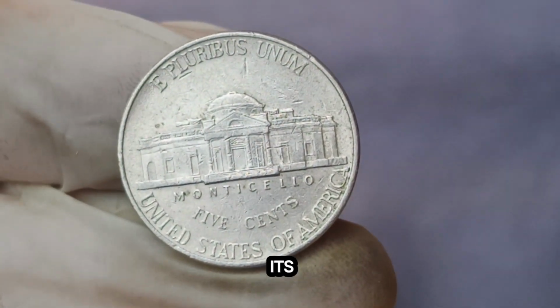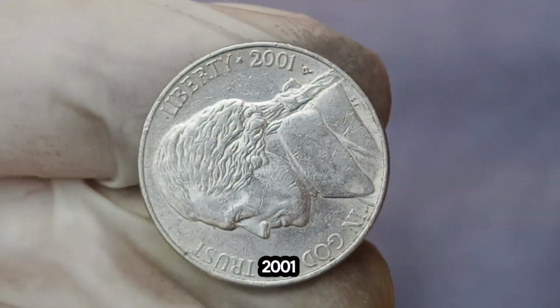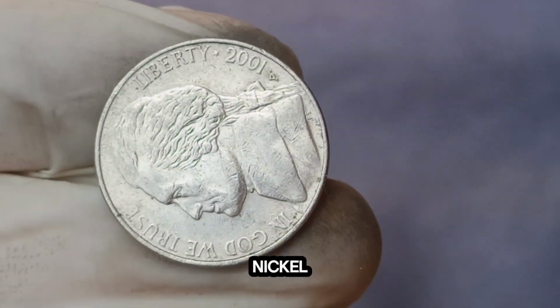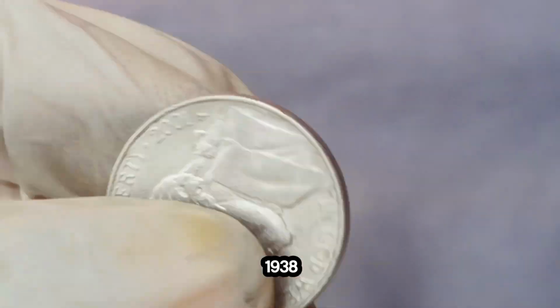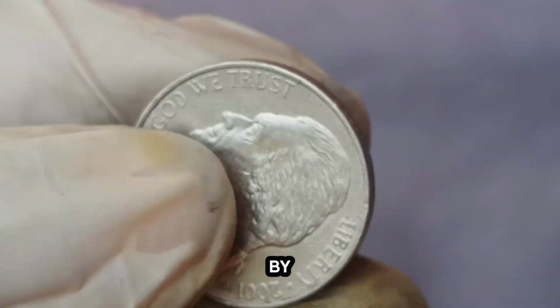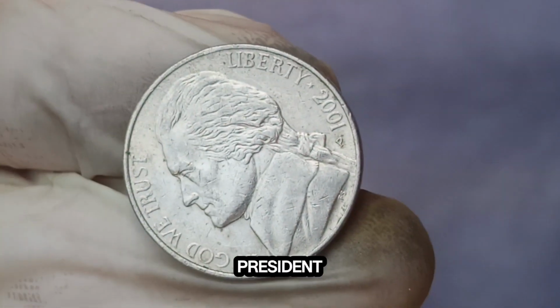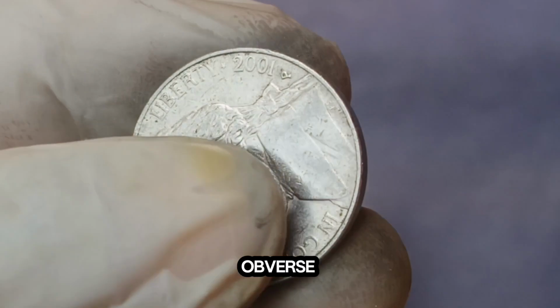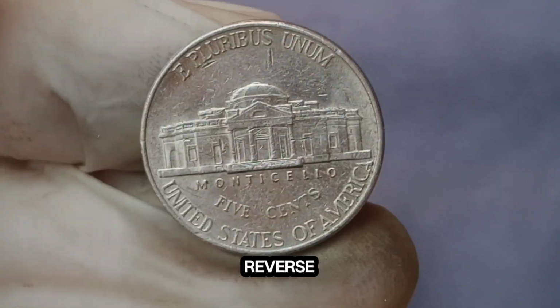Before we talk about its big money potential, let's go back in time and understand the history of the 2001 P Jefferson Nickel. The Jefferson Nickel series has been in circulation since 1938, replacing the Buffalo nickel. Designed by Felix Schlag, it features a portrait of Thomas Jefferson, the third President of the United States, on the obverse (front), and his famous home, Monticello, on the reverse (back).